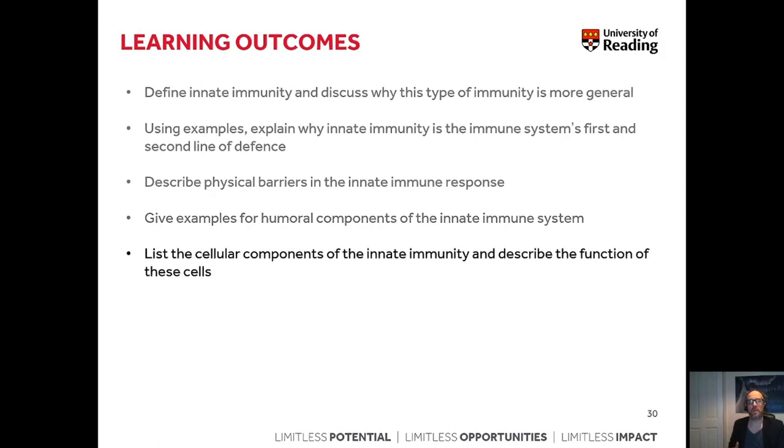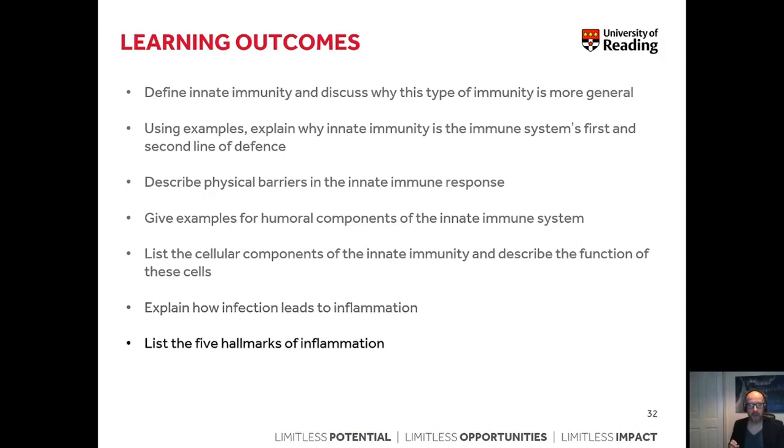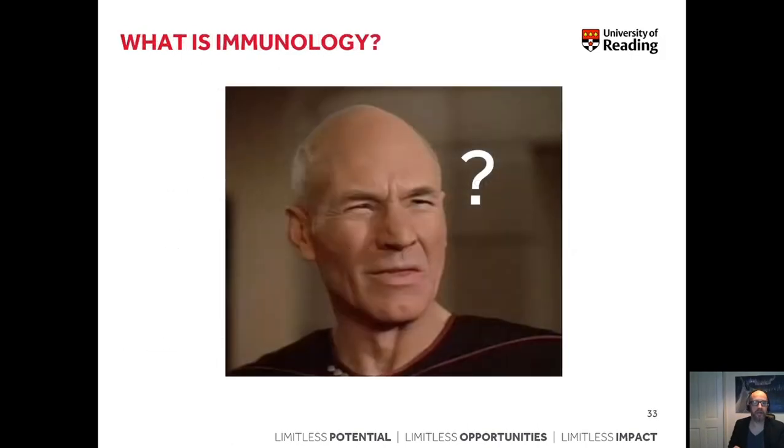You need to be able to list the cellular components of the innate immunity and describe the functions of those cells and explain how infection leads to inflammation. Lastly, students must be able to list the 5 hallmarks of inflammation, since this is tightly linked to the innate immune system.